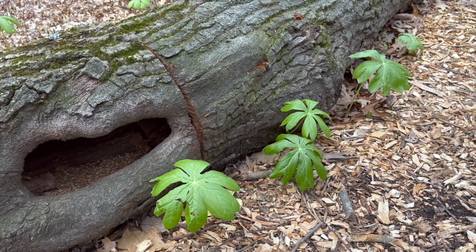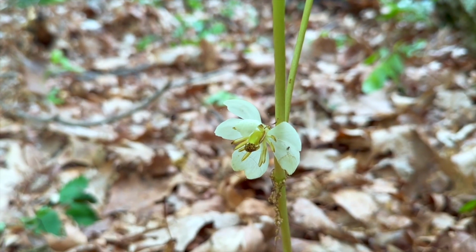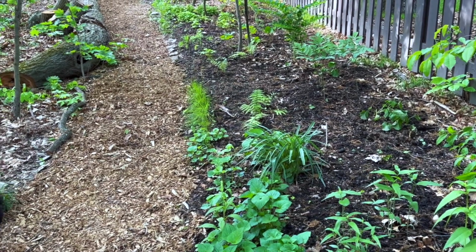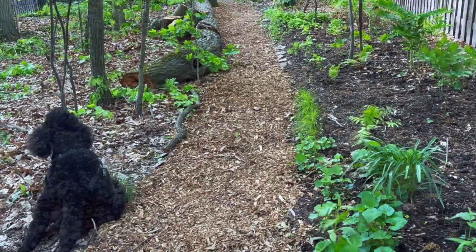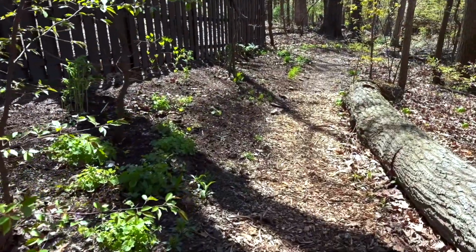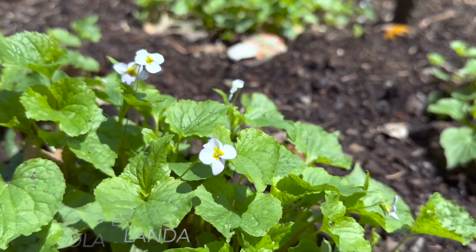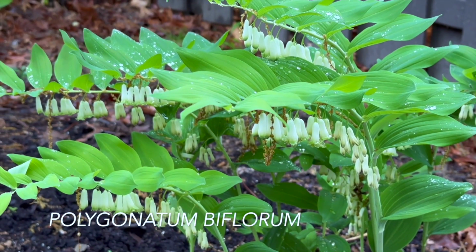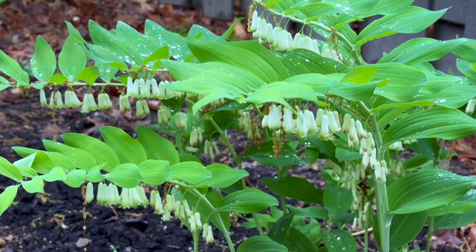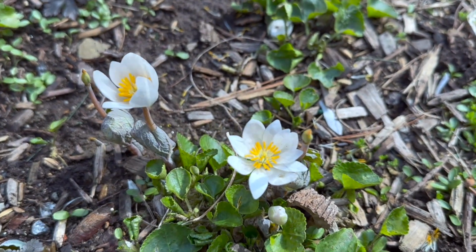Fortunately, the May apples survived the tree fall, and they grew up around it. They even bloomed. The native plantings that we put in last fall are beginning to fill out, and some of them have even begun to bloom. My friend Bill gave me clumps of white violets and also giant Solomon seal. The serviceberry blooms very early, and these are several young trees on either side of the path, underplanted with bloodroot and tiarella.